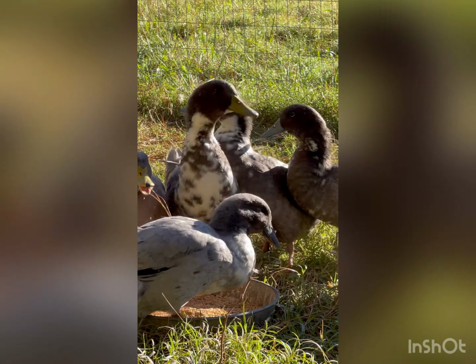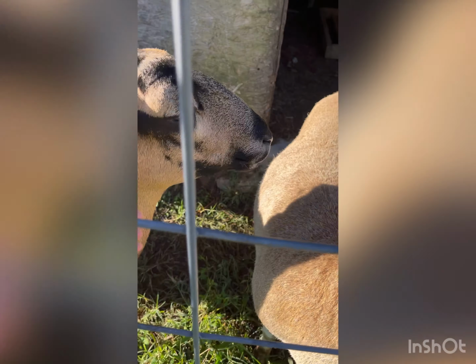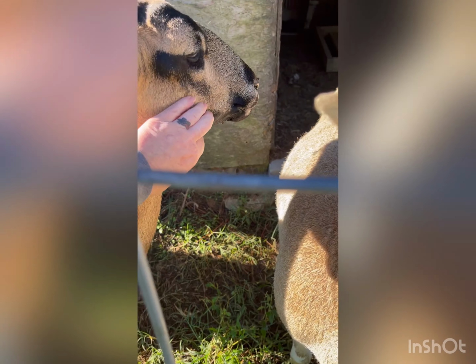Alrighty. Okay, so we got the ducks and the chickens squared away, so we're gonna go check on the sheep real quick. As you can see, she just tricked me. There's no babies. You little rat. That's okay. She must have been taking a good nap. Yes, that's mommy's girls.